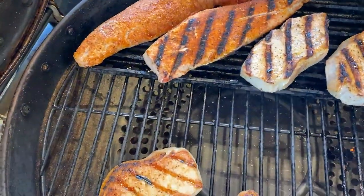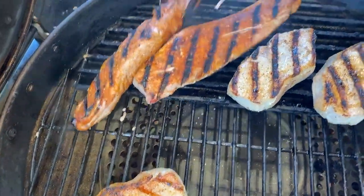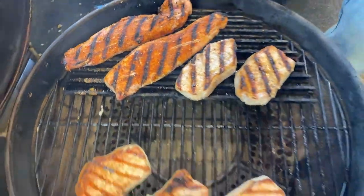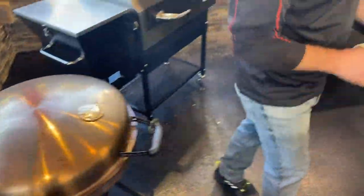Oh my. So good. A little crispy edge there. Again, we're looking for 140 degrees.